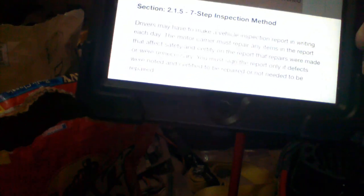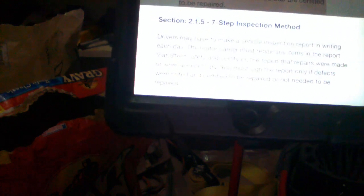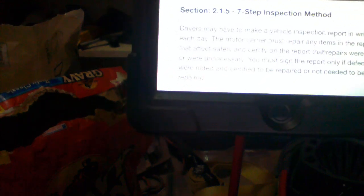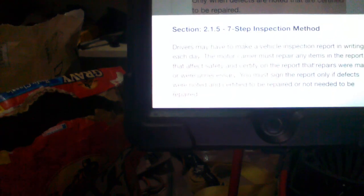The next question that you need to work on is if you have to make a vehicle inspection report, you must sign it. You said only when defects are noted that are certified to be repaired. That's incorrect. The correct answer was when any defects are noted, whether they are certified to be repaired or not. Drivers may have to make a vehicle inspection report in writing each day. The motor carrier must repair any items in the report that affect safety and certify on the report that repairs were made or were unnecessary.